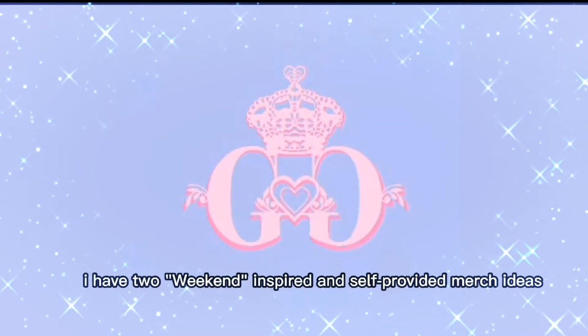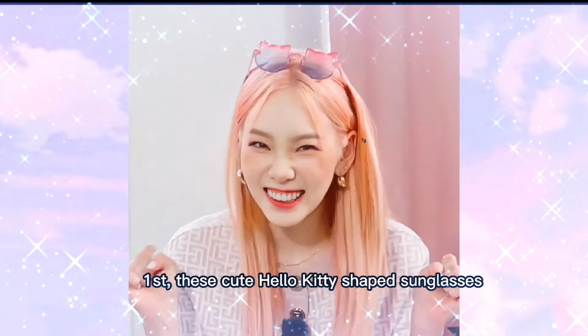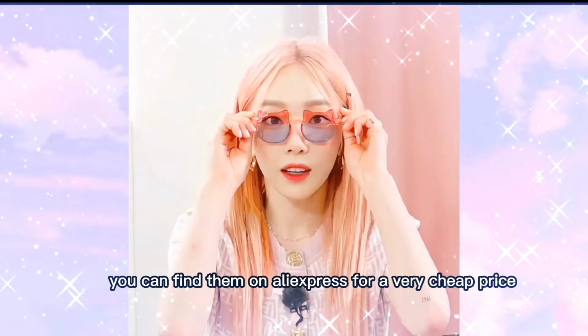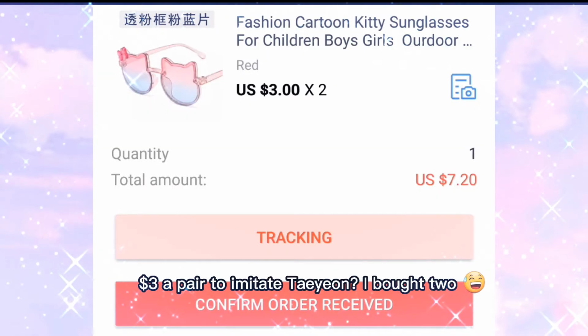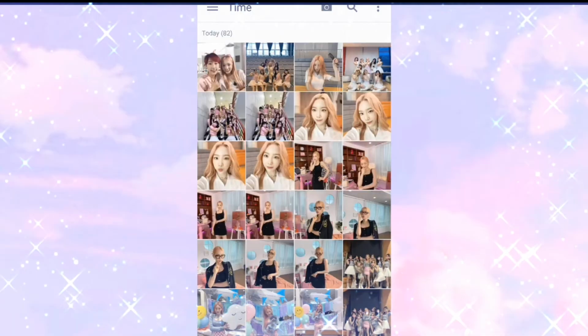I have two weekend inspired and self-provided budget ideas. First, these cute Hello Kitty shaped sunglasses. You can find them on AliExpress for a very cheap price. $3 a pair to imitate Taeyeon. I bought two.